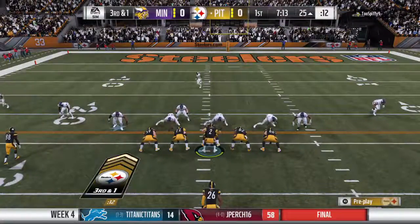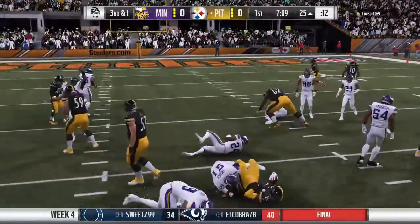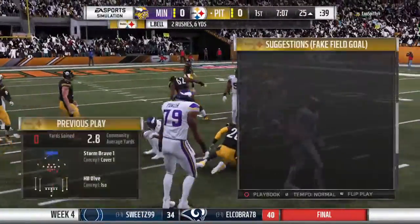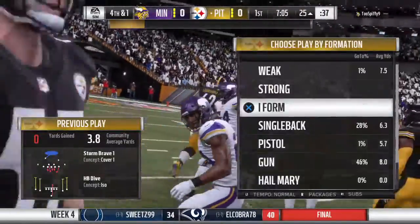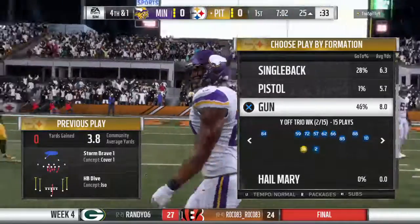Watch him now, Barney. Run for it with Bell. And he maybe makes it back to the line of scrimmage. That's it. Call it no gain that time, and they're going to be left looking up at a 4th and 1.